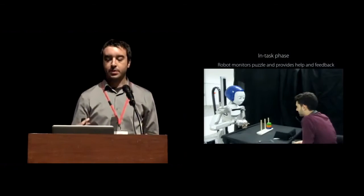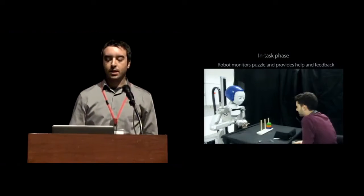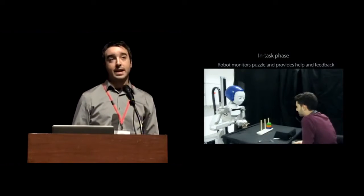So here's a concrete example of what the in-task phase looked like, showing an instance of when the participant asked for help.